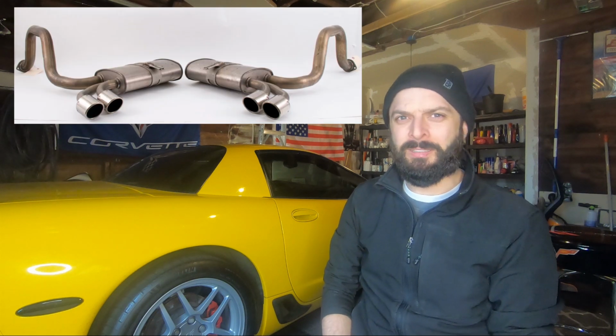Number 9, the Corvette Z06 was the first mass-produced production car ever to utilize a titanium exhaust. I think you saved something like 15 pounds. Correct me if I'm wrong, it's something like that, but that's kind of cool for a production car.